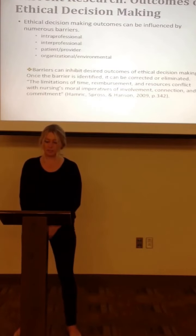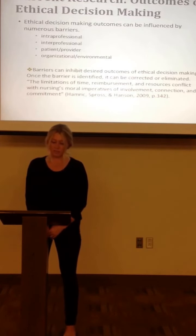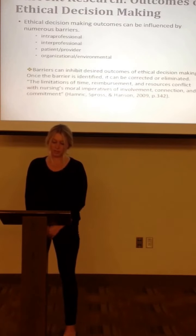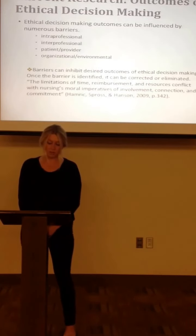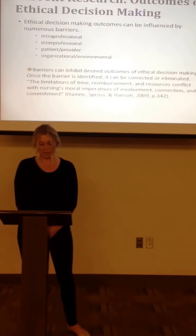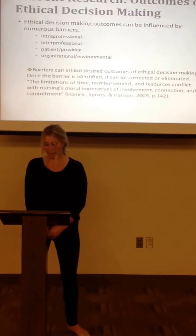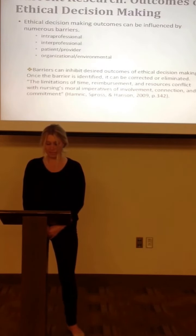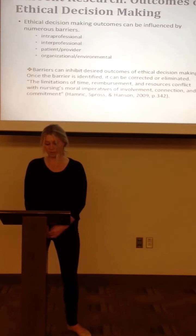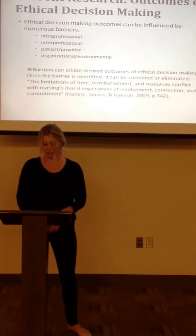Hi, I'm Jamie Sleeper, and I'm going to continue discussing what current research says about the outcomes of ethical decision-making. Ethical decision-making outcomes can be influenced by numerous barriers. These barriers can be intraprofessional, interprofessional, patient-provider, and organizational environmental. Barriers can inhibit desired outcomes of ethical decision-making. Once the barrier is identified, it can be corrected or eliminated. The limitations of time, reimbursement, and resources conflict with the nurse's moral imperatives of involvement, connection, and commitment.